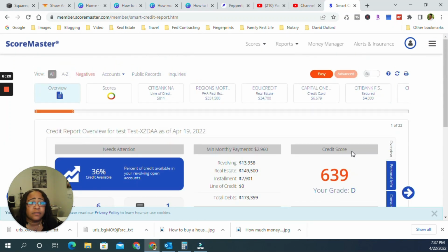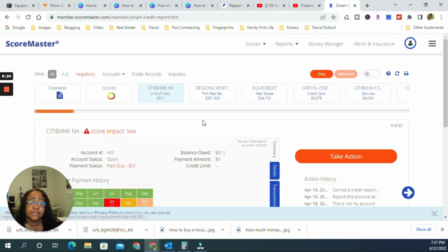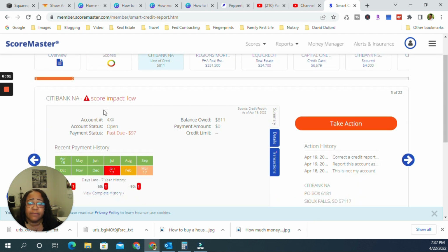And then the other thing that I really, really like about ScoreMaster is, let's say I just pulled up this Citibank account that's on this credit report. And it says this is having a low impact on your score, but it is bringing the score down because you had a past due.